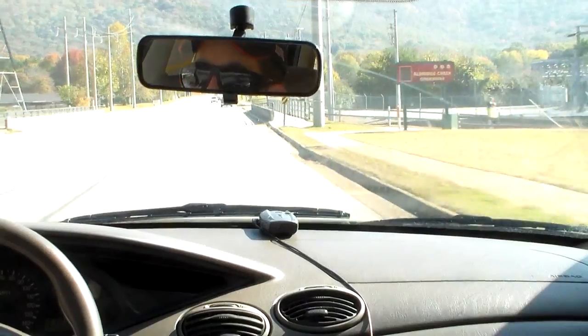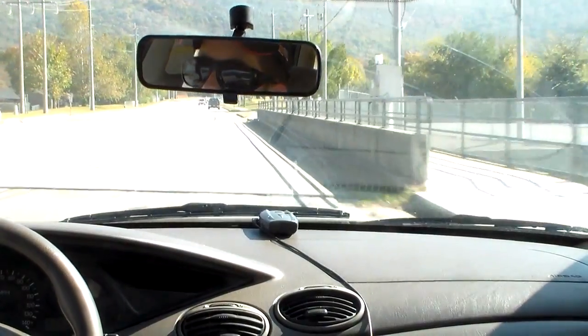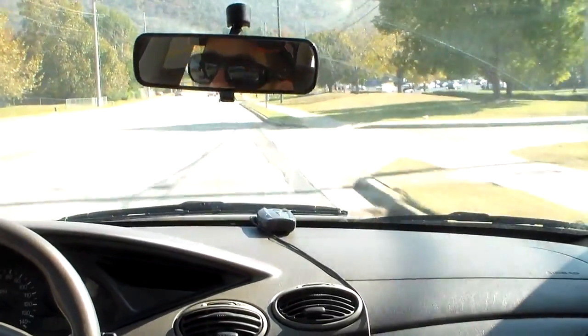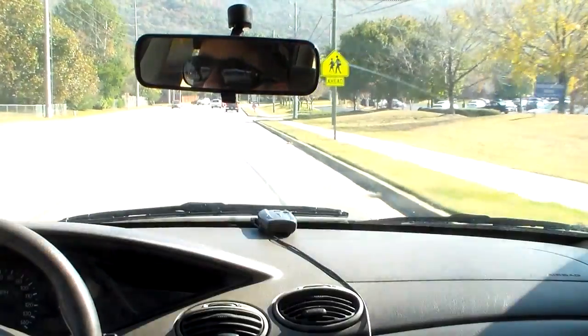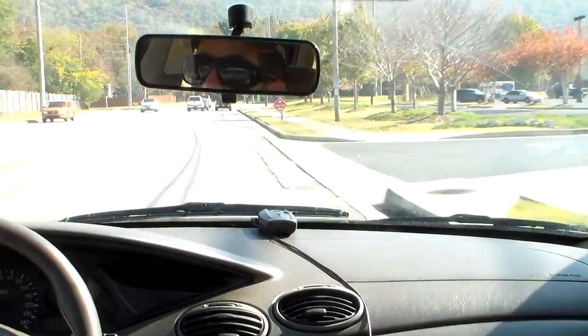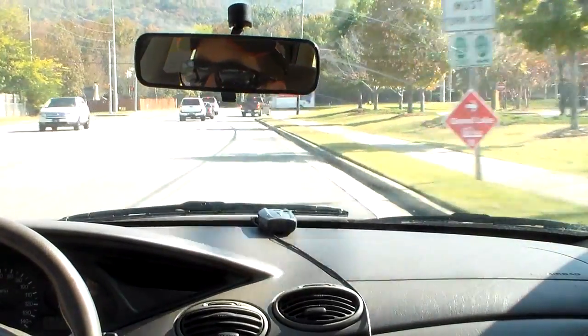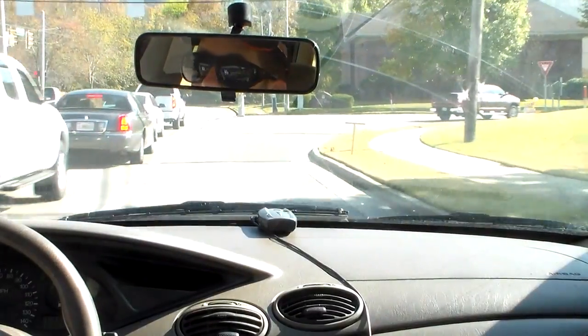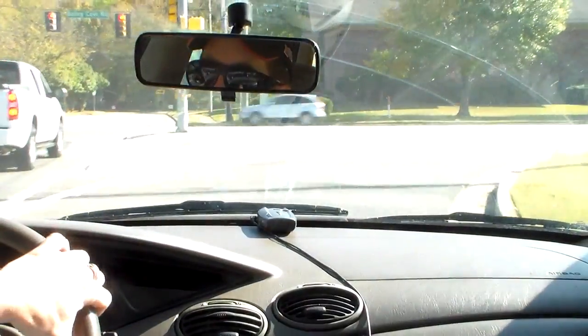I replaced that tie rod end and the sway bar end link, and the front end is totally quiet on this car. Like I said, the main thing wrong with it was a bad tie rod. Well, I guess the belt was broken in. Whoa, whoa, whoa, whoa, whoa, whoa, man. Bad news with that.